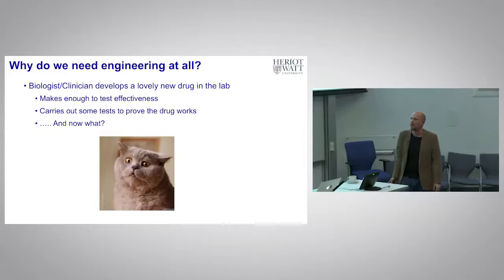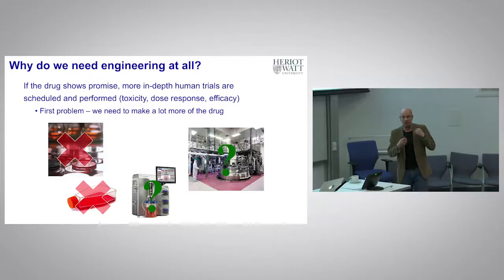So if the drug shows that it might work, or it looks like it will work, you're going to need to do some in-depth human trials. The things that we usually look to trial in drug trials: toxicity, obviously, is it actually harmful? Dose response, what happens if we give it in different doses? Does it get more effective? Is there a point where there's too much? Is there a point where too much of it makes it toxic? Is there a point where the side effects overwhelm the advantages?